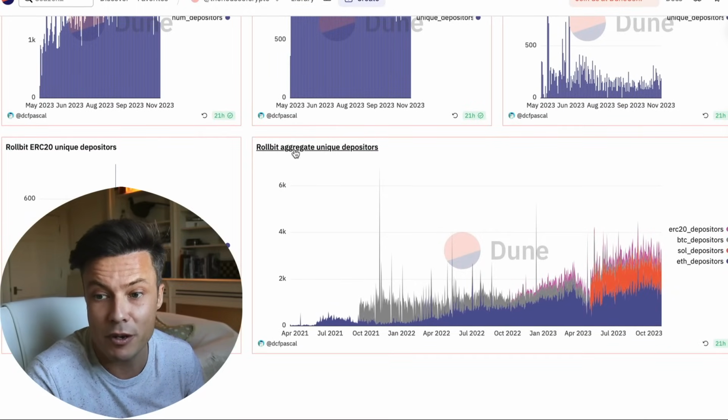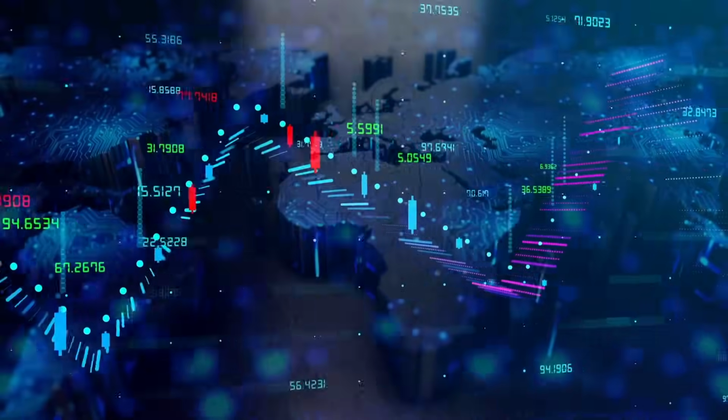And look at this, Rollbit aggregated unique depositors over time. This is only going to continue to grow outside of the crypto market because basically it's a gambling site that has a cryptocurrency, and the cryptocurrency benefits from the gambling site, and the gambling site generates more money. It brings in more people who use it. They tell their friends. You know how this works, guys.